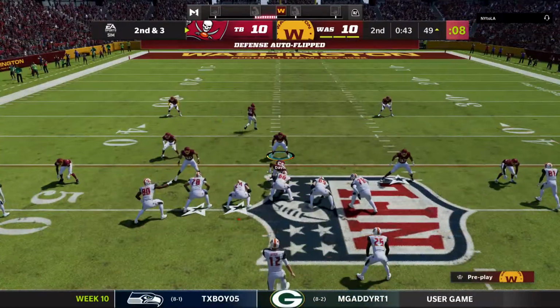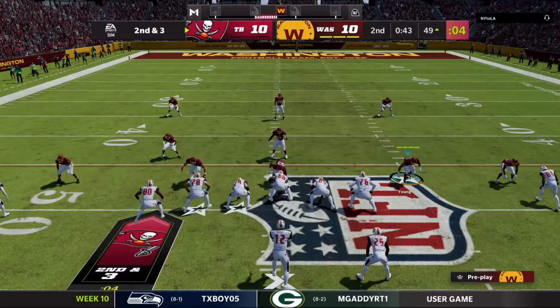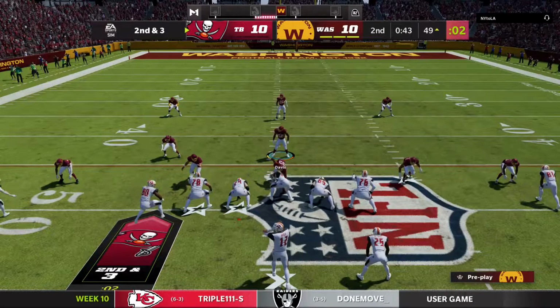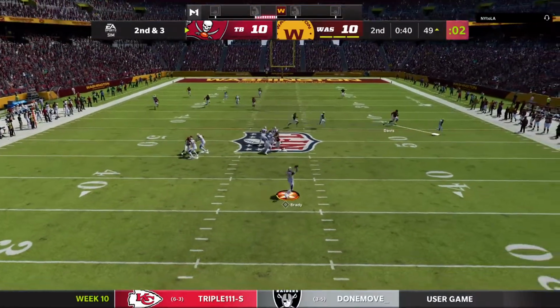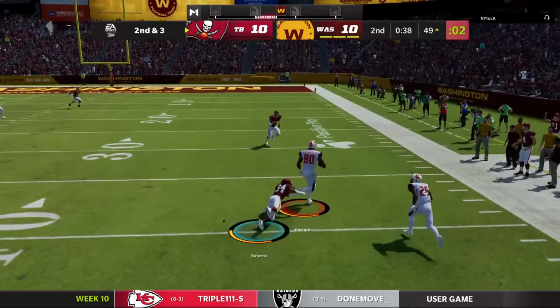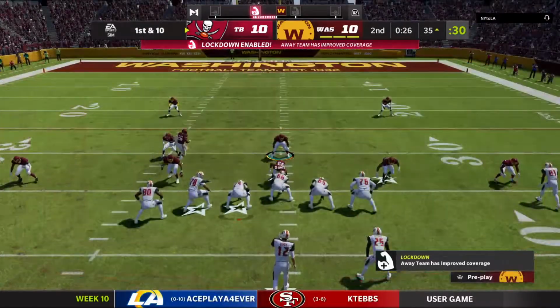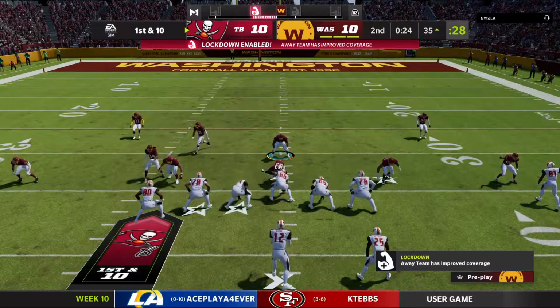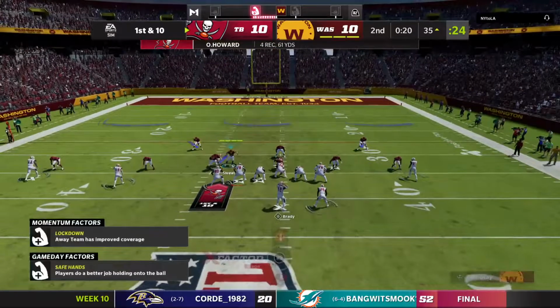Working with a 2nd and 3. Here's Brady. He finds his tight end Howard. That's complete. And they're going to have another first down here as the tackle's made at Washington's 35. First down Tampa as Brady hooks up with Howard.